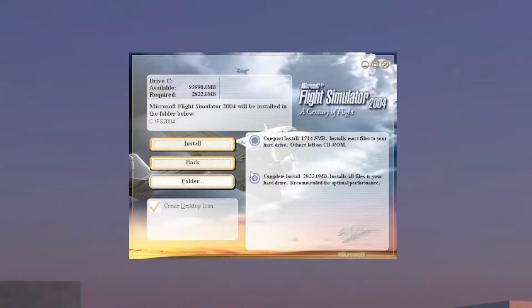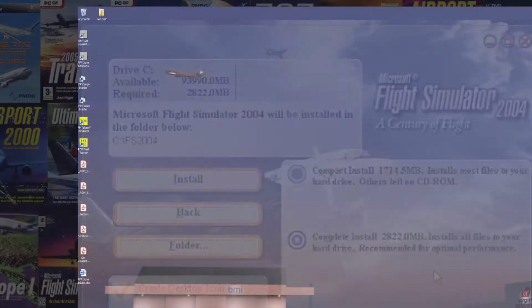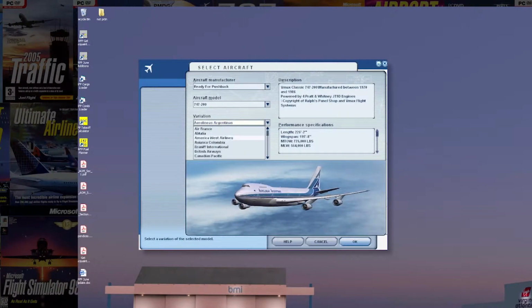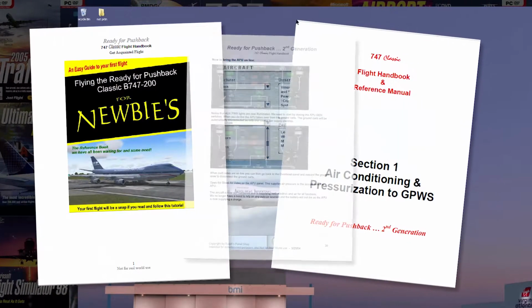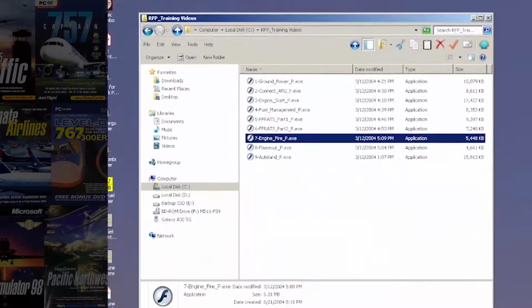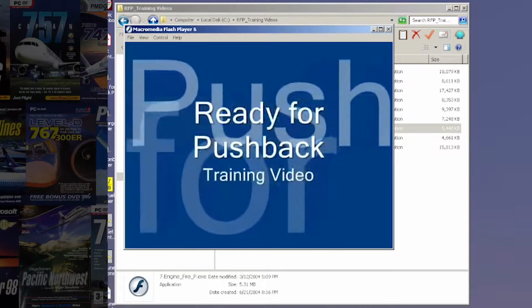Not only that, but Flight Simulator 2004 itself only takes up roughly 2.5 gigs on a fresh install, and that's with the complete installation option, not the compact one. Anyway, once they're all done, you'll have a whole suite of links and utilities on your desktop, the aircraft installed into your flight simulator, some manuals and documents to explore telling you, the user, how not to screw it all up, and there are even training videos to watch that will really take you back to the cursed days of Windows Movie Maker.